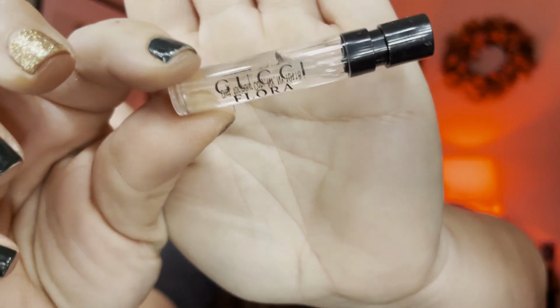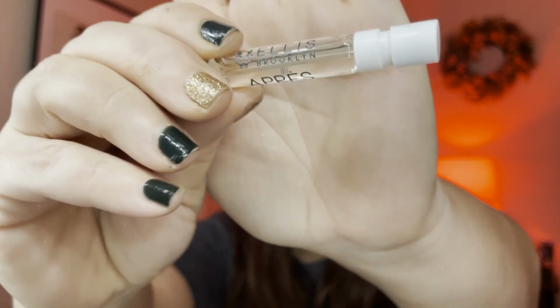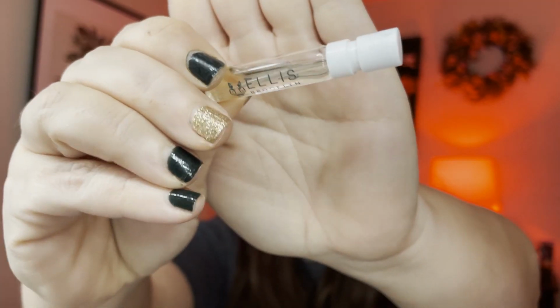Didn't realize I had 2 of them in here. So we're gonna get another round of Gucci Flora. All right, the second one. This is Ellis Brooklyn Après, because I think this is more of a winter scent. So I'm gonna wanna use this first, I think, because once I start with the springy floral scents, I'm not gonna wanna stop.